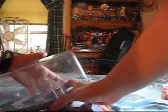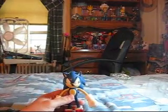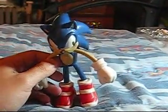So let's do just that and extricate what was for a time my definitive Sonic action figure. So there's the empty blister, and I'll just move that to the side. And we find that the packaging contained the figure itself and a base.